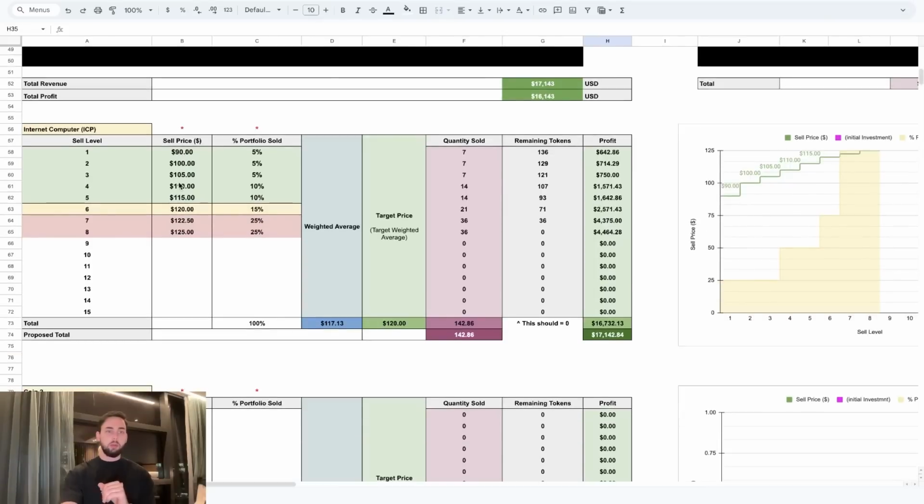So, in my opinion, I think selling about 9 or 8 levels rather is fine in this case. We're going to sell 5 levels in green here beneath the target of $120. So we'll start selling at $90. Quite low, quite safe in my opinion. We'll take out 5% at that level, 5% at $100. We'll take out $105, 5% lastly, and then we'll begin selling at 10%. Okay, so 110 and 115, we'll sell 10% of our portfolio.